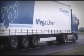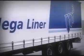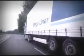The Krone Megaliner is a transport specialist that can be adjusted to accommodate just about anything. Thanks to its ingenious details, its sturdiness, and its many highly practical solutions, this is the multi-talent for hard daily transport demands.